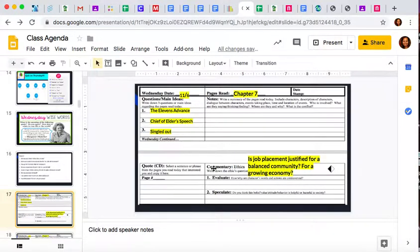As we read, please look for a quote to answer the following questions. So let's follow along on page 50 of your book, Chapter 7, and that's a small book right there.